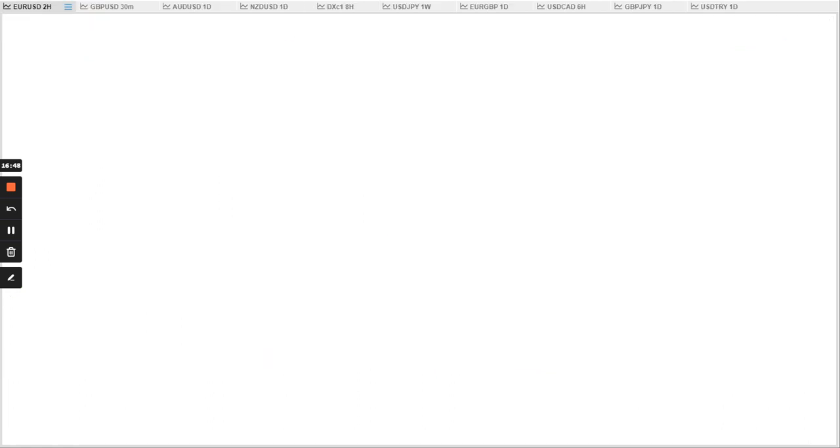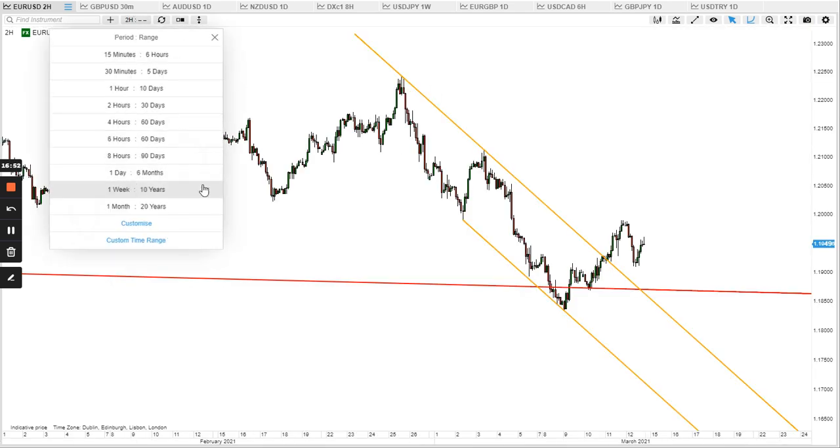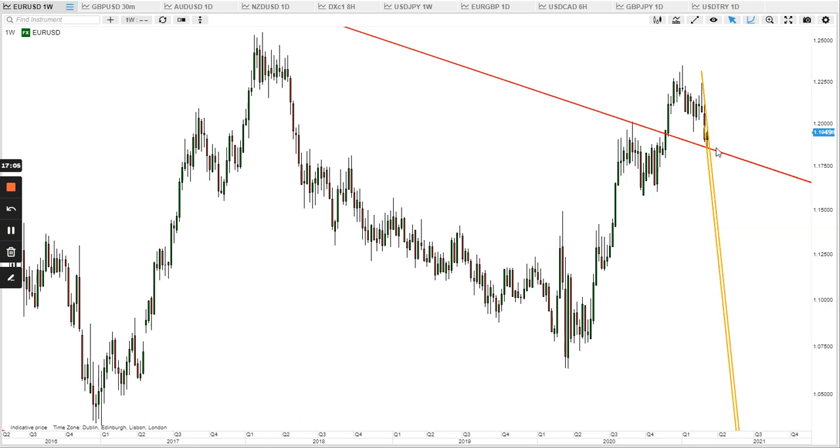We'll have to watch that price action. Euro, let's have a look at the longer term. Of course, this is my favorite bull flag ever. This red mega bull flag from 2008 was broken, and it just got back tested last week, and the back test held.